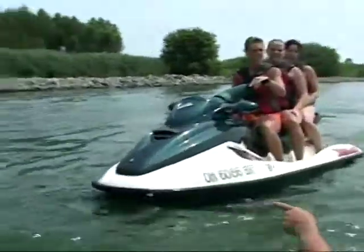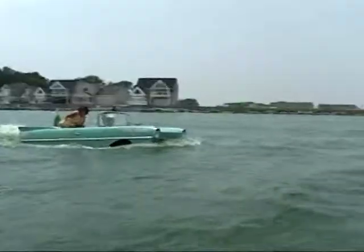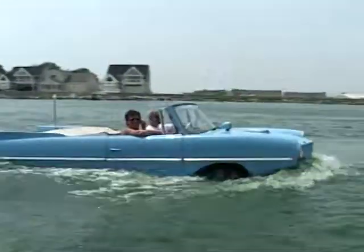Excuse me, does that go on land? Which way is the interstate?